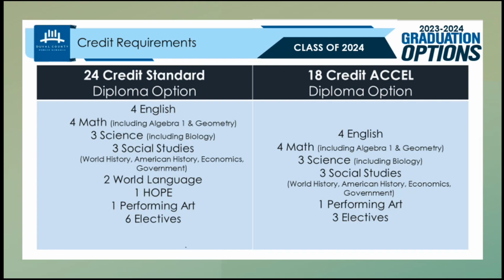So, the 24 credit standard diploma versus the 18 credit acceleration option diploma. I'm going to focus on these two, but I'm also going to share with you what the 5 diploma options are. There's the 24 credit and then the 18 credit ACCEL option, which stands for Academically Challenging Curriculum to Enhance Learning. There's also the Career and Technical Education option, the IB or International Baccalaureate curriculum option, and then the Advanced International Certificate of Education, which is the AICE curriculum.